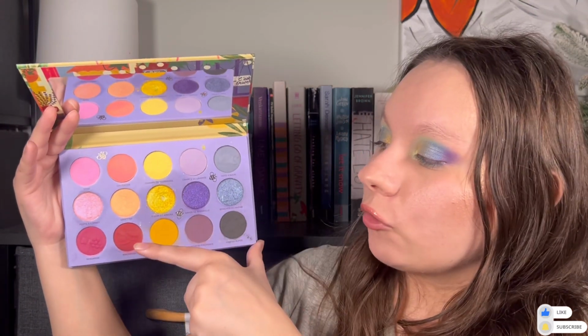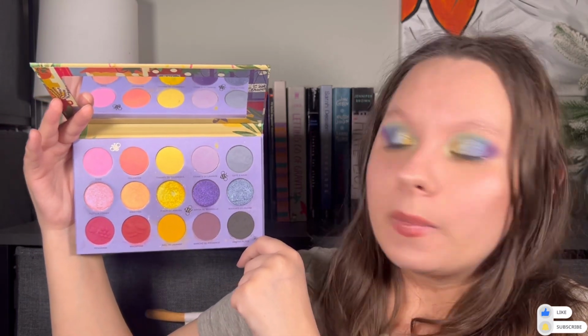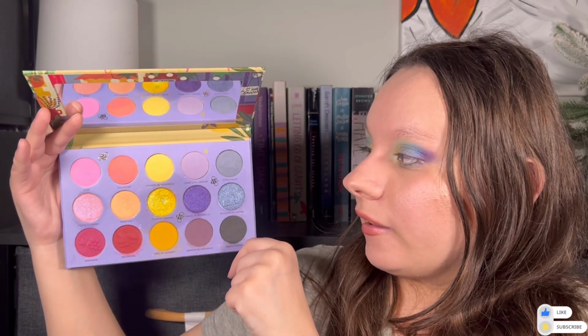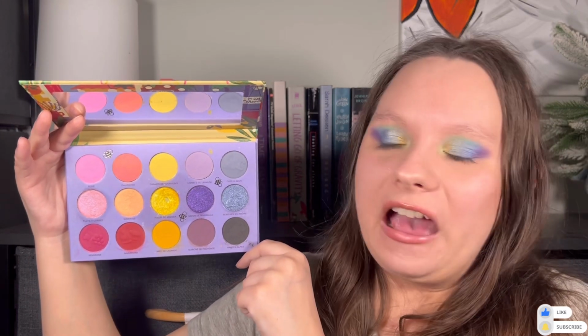But yes. Next, we have another Nomad palette, and this is the Feta de Provence palette, and this is not available anymore. And this is what the palette looks like. Yes, it's a very springy pastel palette, but I will tell you though, these really do darken up the outer corner, and the shimmers are really nice. Now, this is a little bit on the older side, so the formula does not perform as it did before, but it's still not bad.